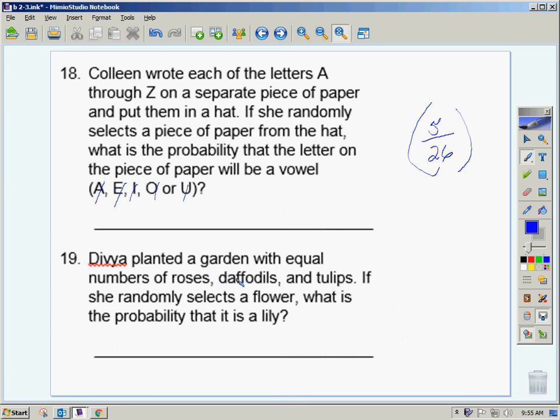If you planted a garden with equal number of roses, daffodils, and tulips. So there's roses, daffodils, and tulips. If she selects at random, what is the probability that it will be a lily? She didn't plant lilies. She's not going to get a lily, is she?